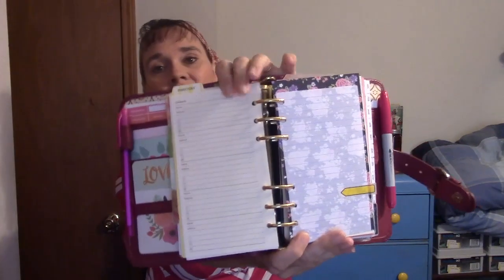Alright, so yeah, let me turn past all of that because that's all personal information. Okay, and the contact pages, I can show you the back of this one because it's blank. Just basic Filofax contact pages. Okay, and then next, this page is blank, but it has a flag on it. If I turn it, we come to my brain dump.